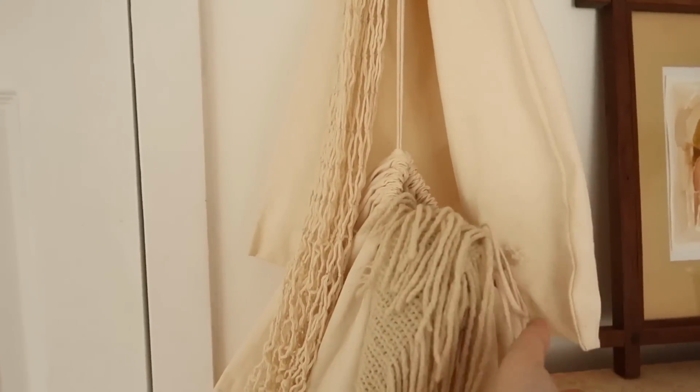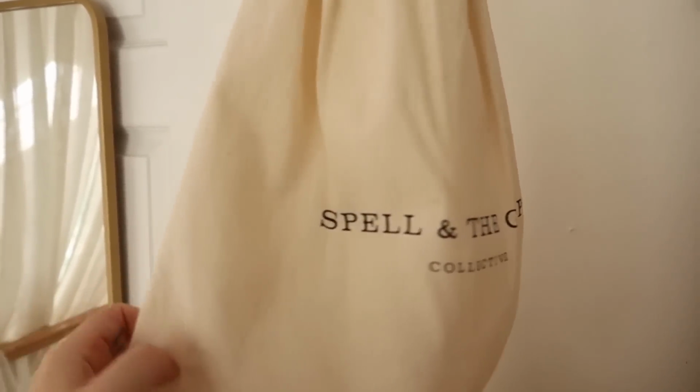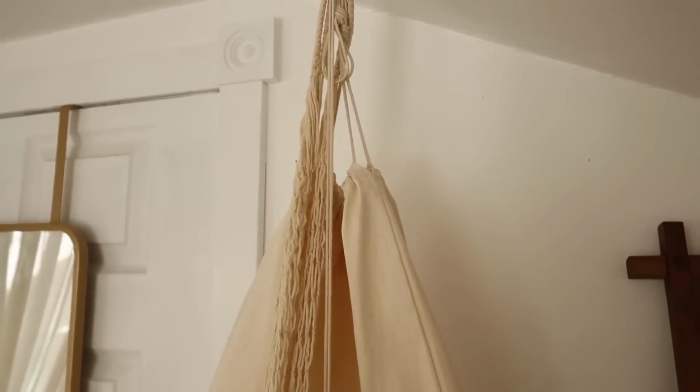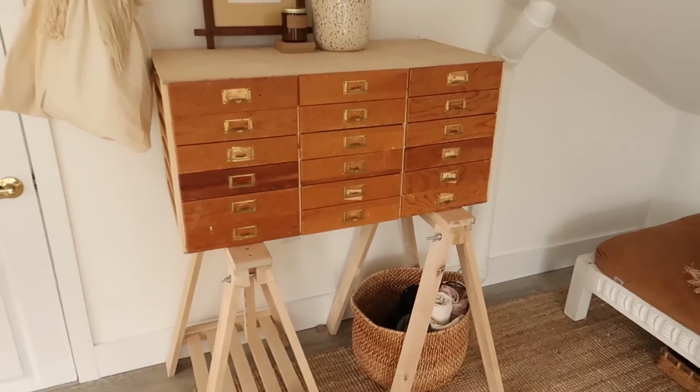And then I have these 2 bags which are from Spell. I just ordered clothing from Spell and they came in these really pretty bags. So that's just where I hang them, so I know when I'm going out the door to grab them. This is probably one of my most special pieces.